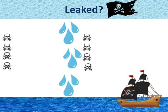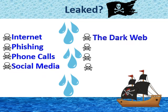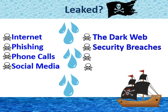Another way our information gets into the hands of those pirates, scammers, is it could be leaked. And there's many different ways our information is leaked. For example, by the internet. Phishing. Phishing is basically when scammers send millions of emails out, hoping you might accidentally click one. And if you click one, it loads those viruses to your computer. Phone calls. That's one of the biggest ways to get your information: somebody will call you pretending to be like Medicare or somebody else asking for your information. Social media, Facebook, Twitter. The dark web. Security breaches. Sometimes those are out of our hands. Like, for example, I was a victim of the Equifax breach.